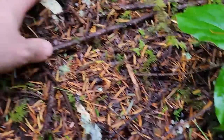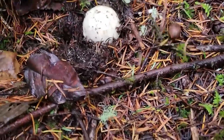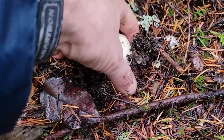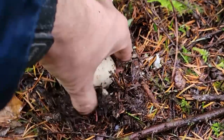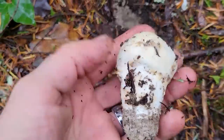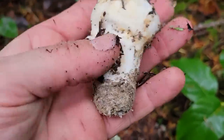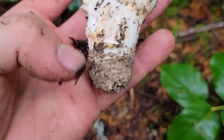But I do see one right here. And look at that. This one is a good size. So we're gonna dig down. We really wanna get the stipe and everything here. There we go. Boom, look at that. Another beautiful Matsutake mushroom here in the Northwest.